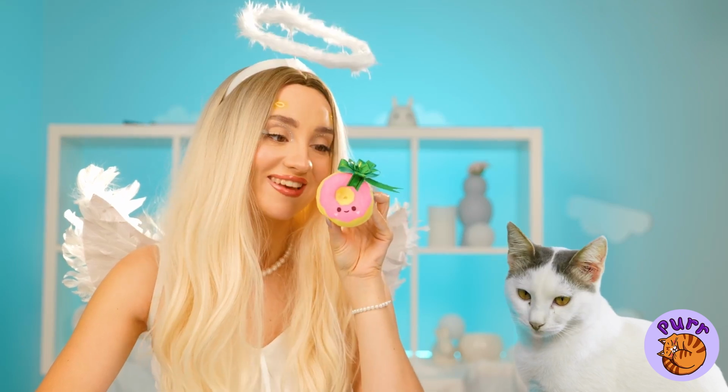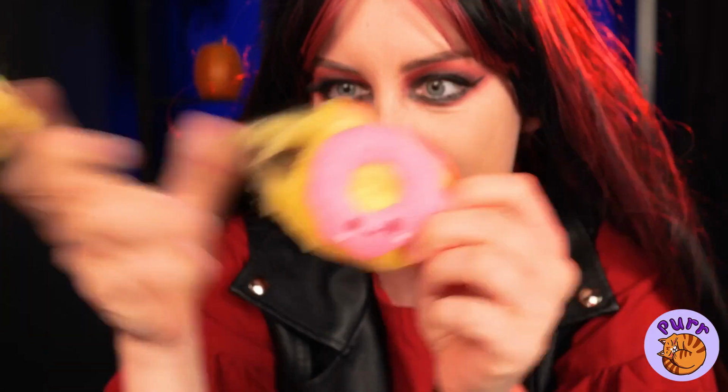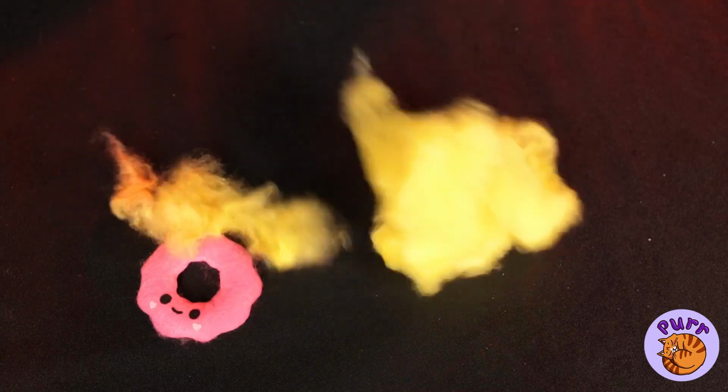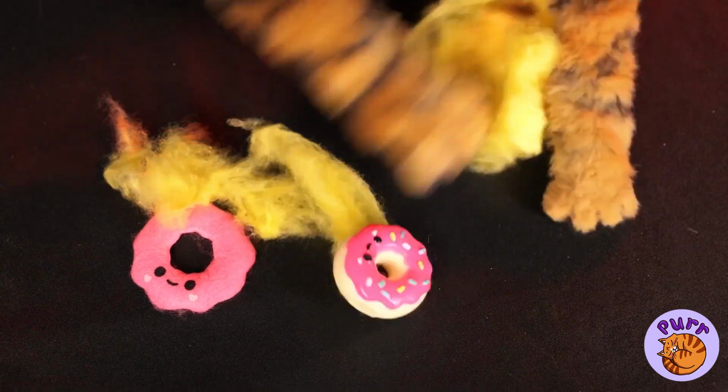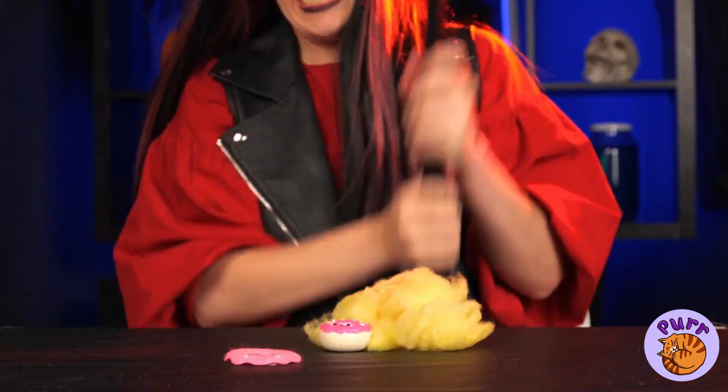Look, kitty, a donut. Well, it sure must be popular. Seriously, she loves it to bits. Wow, there's another little donut inside. For a donut, she's one tough cookie. Let's test out how tough she really is.